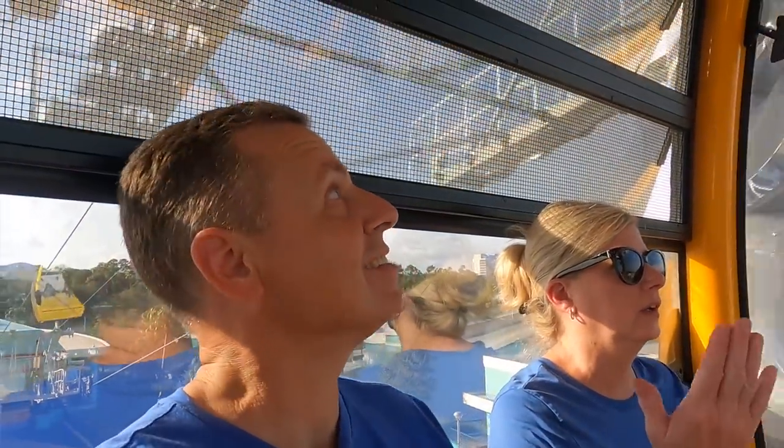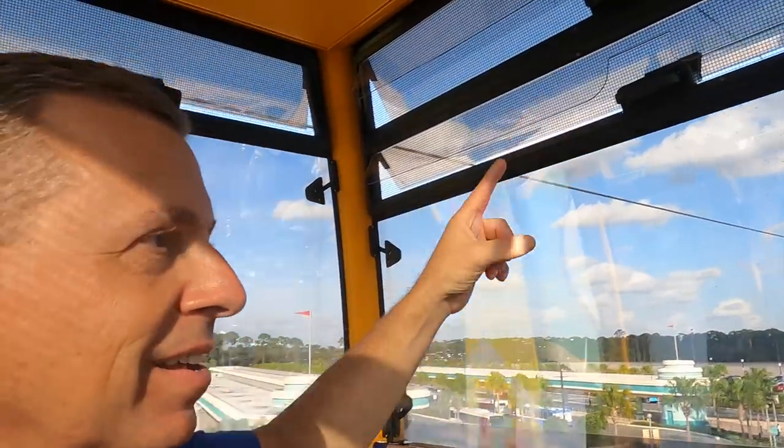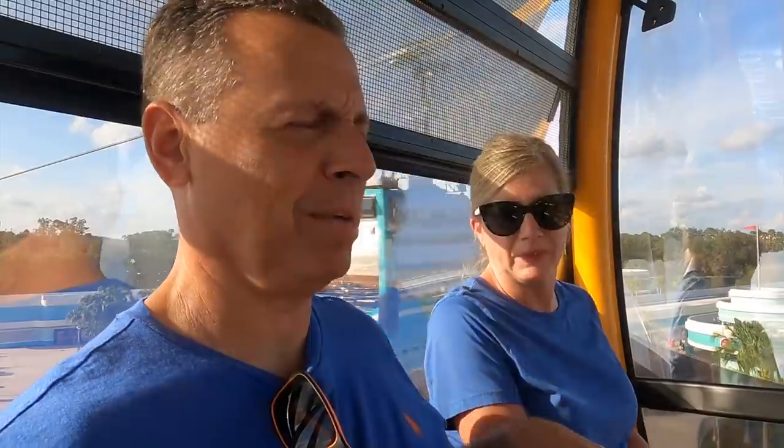It does. They've got these little louvers up here all the way around, so the air circulates through like instant air conditioning. It's kind of warm today. Especially when that sun comes on. Especially when they hit the button and turn the sun on, then it gets really hot. Now we're going to take the Skyliner and go over to Epcot and Disney's Riviera Resort.